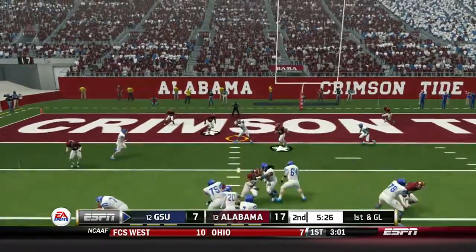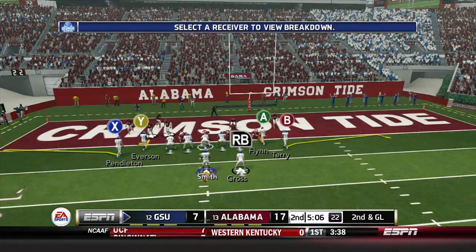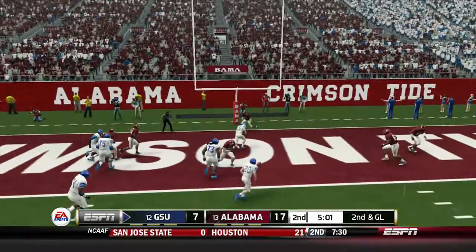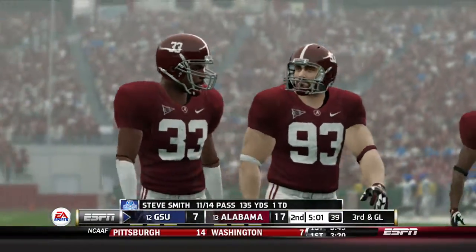From under center, Smith will fire, caught by Terry, and he's down at the 1. He does not get in. 2nd down and goal now. Smith back to pass here, and fires to the end zone, and that one's knocked down by Patrick Jones.